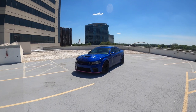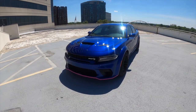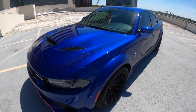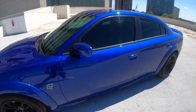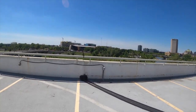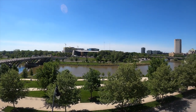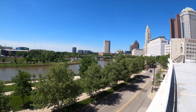We had to park up top in VIP. Time to go to the car. Let's see if we can see from up here. Man, that festival across there, that place is packed. Time to go.